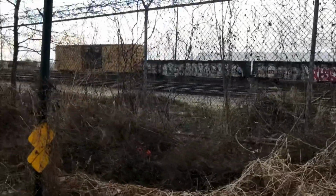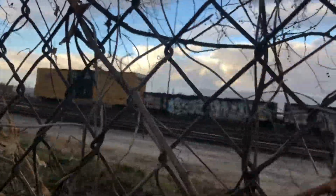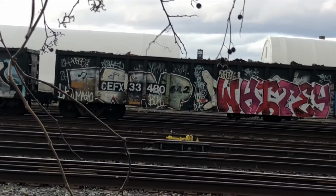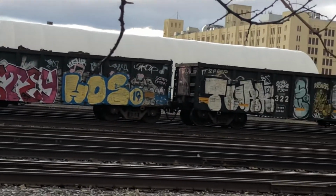Y'all, so we back at it, about to check out some more freight lines over here. I think I see a couple that I didn't catch before, so we'll see if we get any new good pieces on here. Let's check out on this side, see what they got. Thank God these leaves have gotten back. There we go.